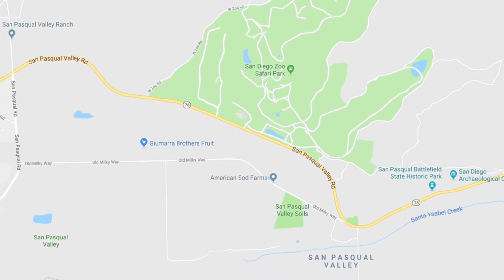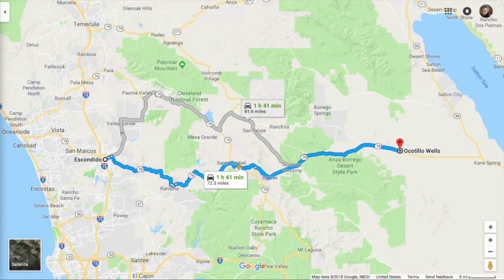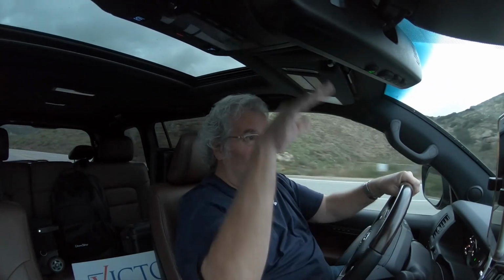So here I am, just at almost 6 a.m., heading out on State Road 78, past the San Diego Wild Animal Park, leaving Escondido, headed towards the city of Ramona, of Julian, and then up and over the Laguna Mountains and into the Anza-Borrego Desert. That's where we're going today. It's about 70 miles. Very, very twisty, turny, switchbacky. There'll be probably a 5,000 foot altitude change, both up and down in that 70 miles. So I'm looking forward to it.